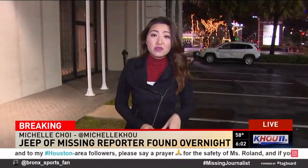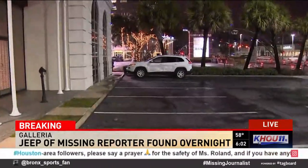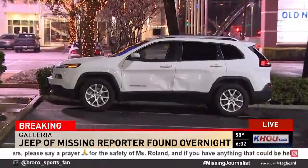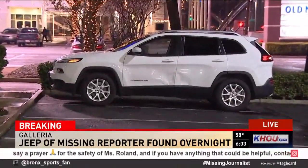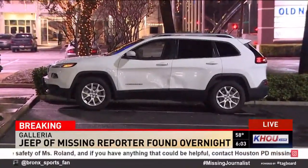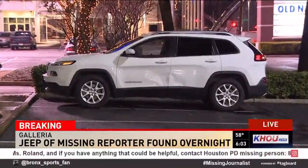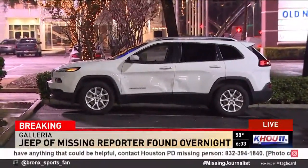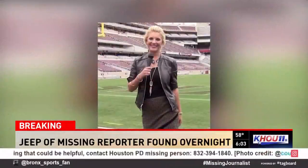Yeah, that's right, guys. In fact, this is her white Jeep right there, you see here in the Post Oak Shopping Center. Police said that they found this car just after midnight with her phone still inside. But here's the weird thing. They found her purse inside the Galleria. It had things like her credit card, her iPad, her computer, all her personal belongings, but no sign of Courtney anywhere.